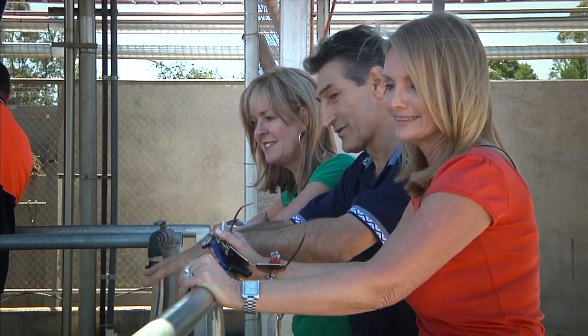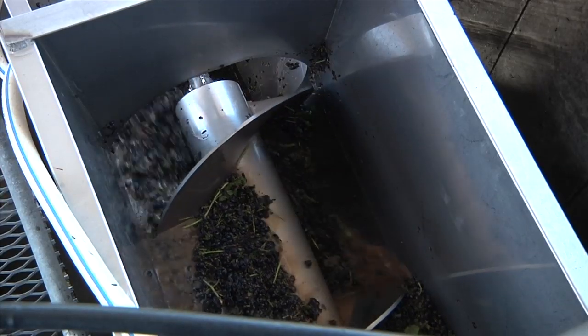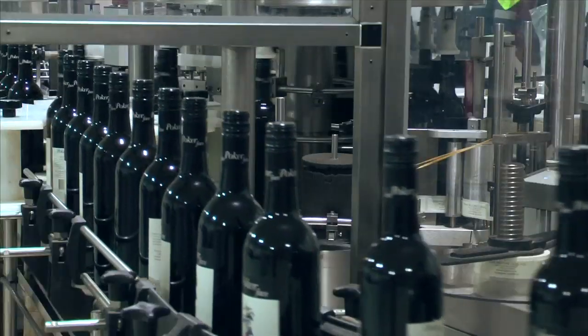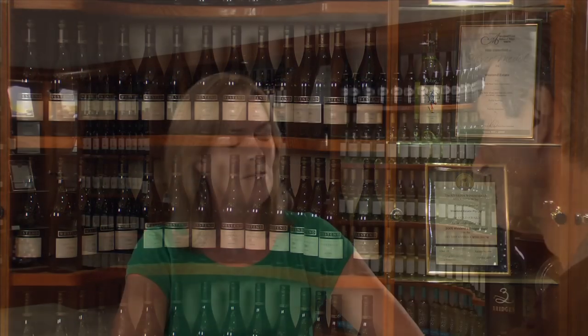Owner winemaker Bill Calabria explained to Cheryl and me the variety of grapes used in the winemaking process and a little of the history of West End Estate. Bill, you're the owner winemaker of West End Wines. Yes, I am the winemaker, and I've been the winemaker for over 40 years. The history of this place is amazing. My grandfather came out from Italy in 1927, and then my father came out later on. This is how they started the winery.